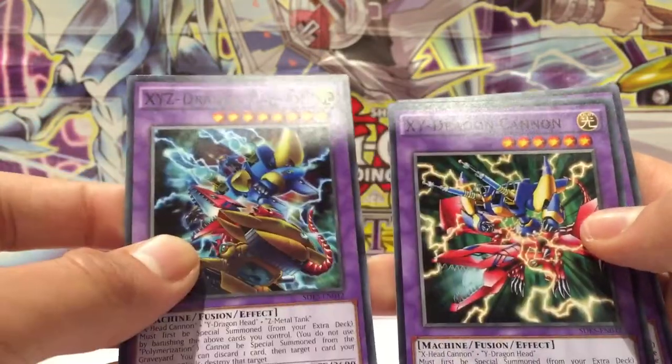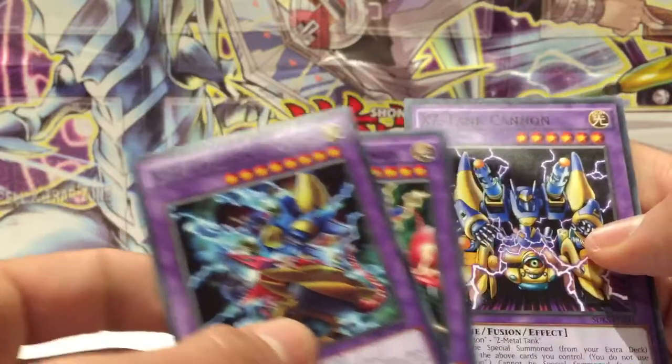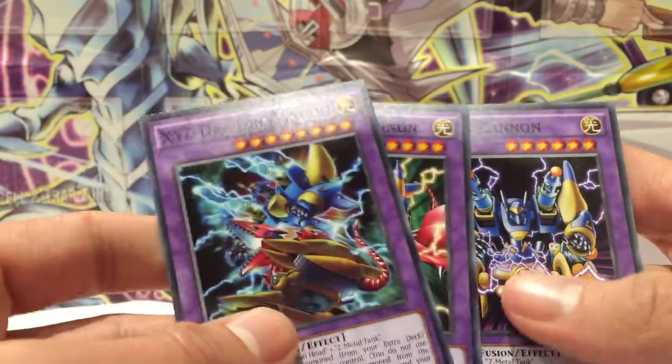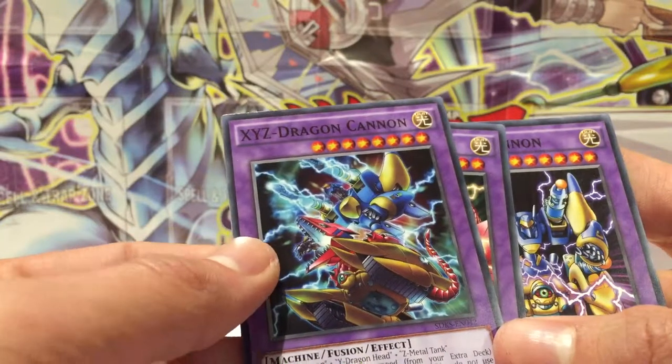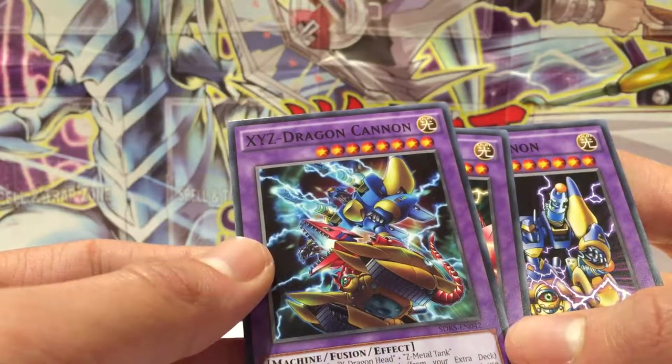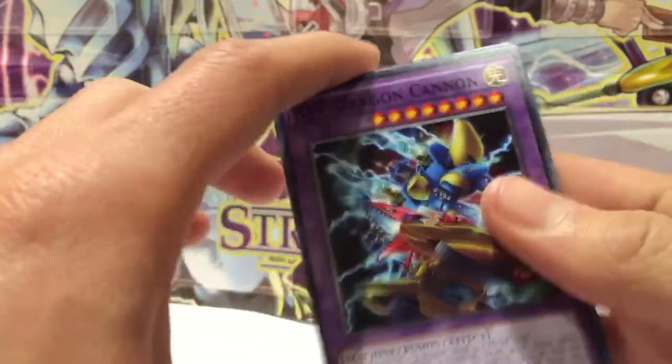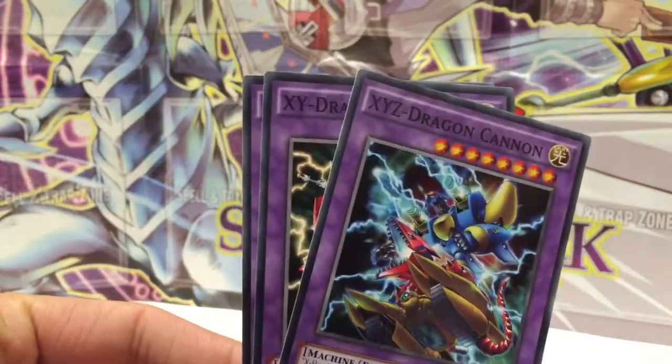Excellent. XYZ Dragon Cannon. XY Dragon. And XY Tank Cannon. Solid decks. Very happy with that. And these can be Special Summoned, so you don't need Polymerization. So that is an added bonus. Pretty solid deck all up.